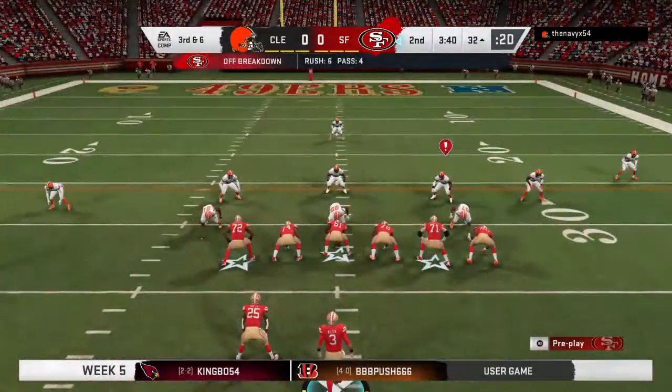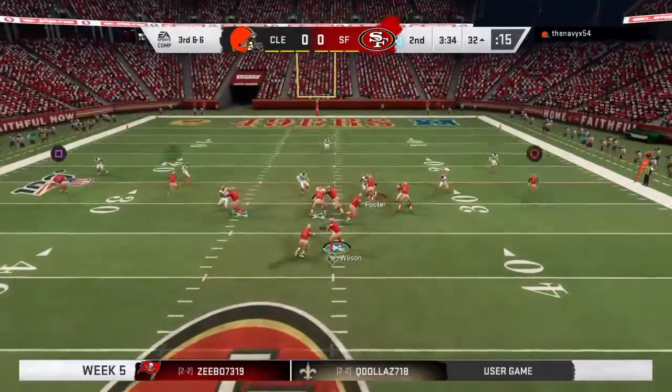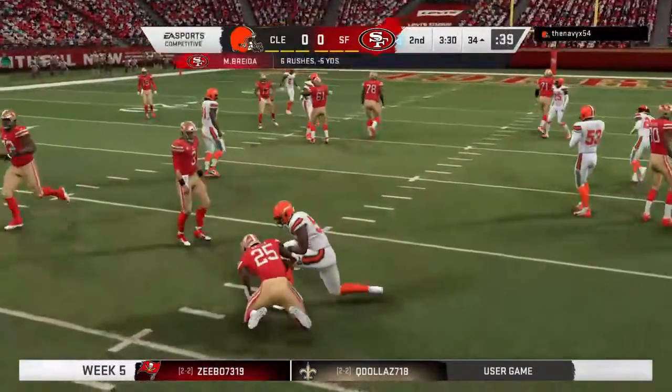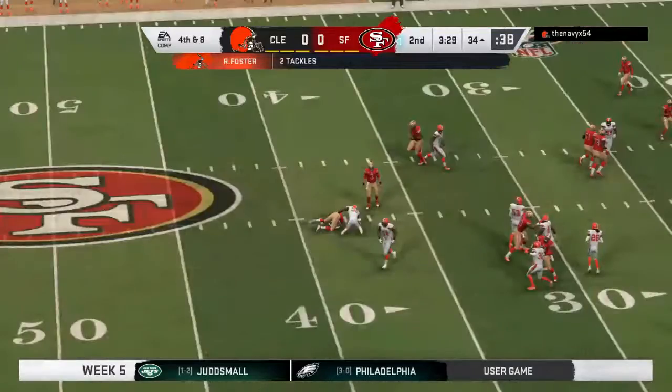The Niners on third down. They've been okay, 2 for 3 thus far. This will be 3rd and 6. On third down, a run from Breida. And he will lose yardage back to the 34-yard line. Losing 2 yards that time, and now it's 4th down.